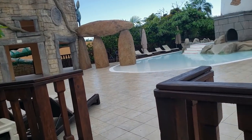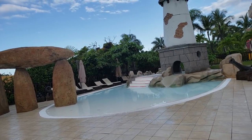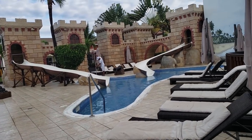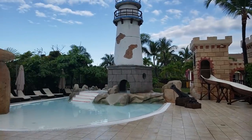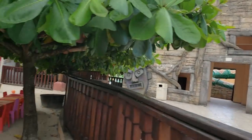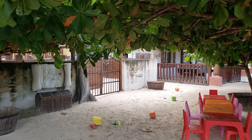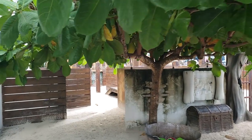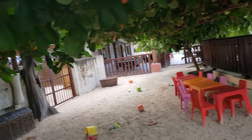So as you can see, you've got a really fun looking pool here. You've got a couple water slides for the kids to play in. And then you've got some beach chairs and pool chairs for mom and dad to sit in. You got a little sandbar here for the kiddies to play in. And then you got another little playground area over there with what looks like ropes and monkey bars and stuff. And we'll go over and check out what's on the other side there.